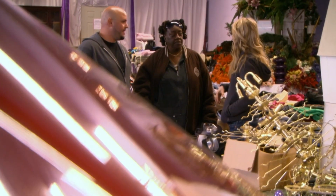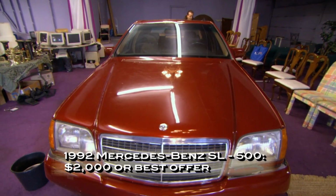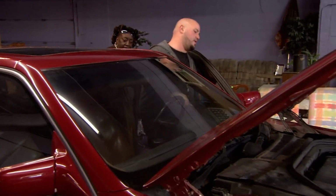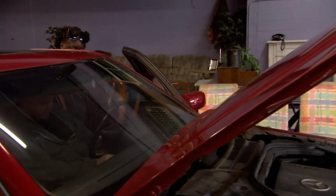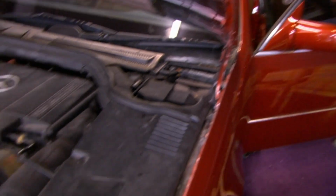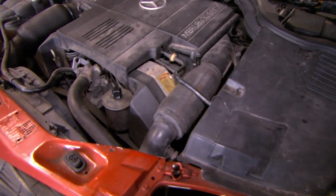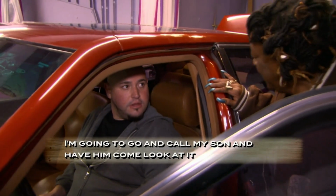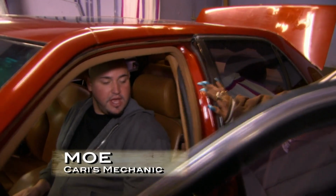It's the pastor's car, and he decided to put it in this sale and get rid of his baby. That sounds good. Just to give you an idea that it does run. Bring him on by. Let me tell you the deal. We do want to get rid of it today.